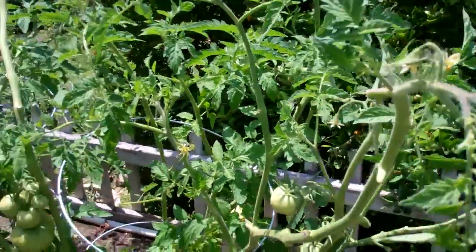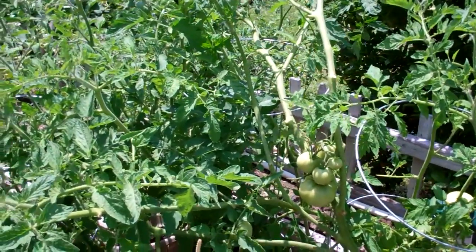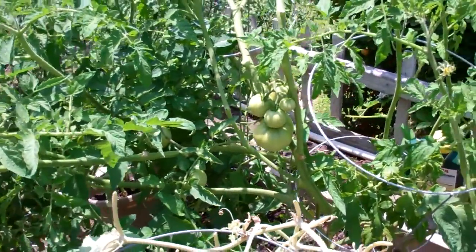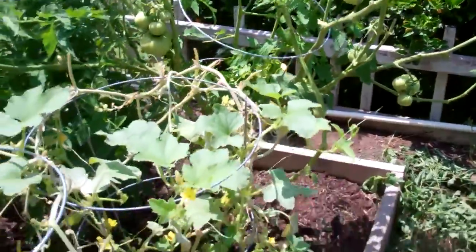You can see there's more flowers, but these two actually, this is the first time they've actually started to yield fruit. It's been about 2 or 3 months, and I thought all they were going to do was start to grow leaves, but as you can tell, they're yielding a good amount of fruits.